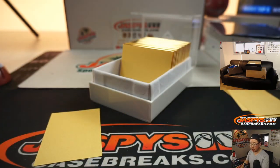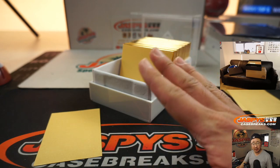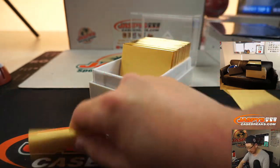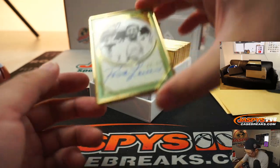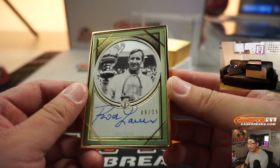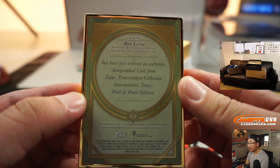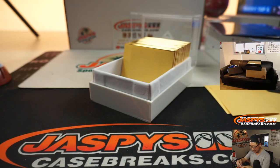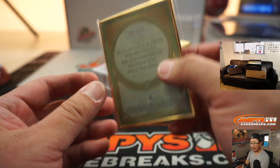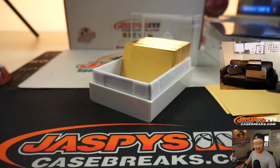7/25. Correct. Not all autos are included, Jack. There are 50, 51 autographs on the checklist, but only 30 autographs in the sleeve here. We've got Rod Laver. Nice. 9/25. Nice Rod Laver. He's got an arena named after him in Australia for the Australian Open. I think he's still pretty active too. I think they still get him to do some public appearances.